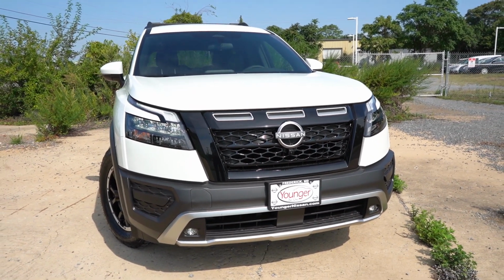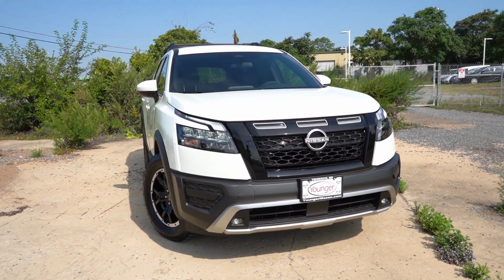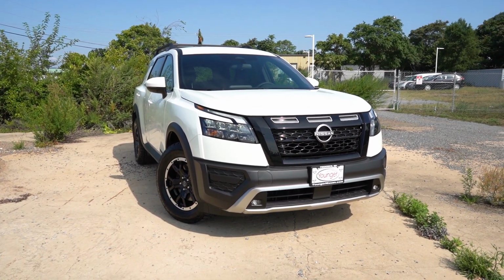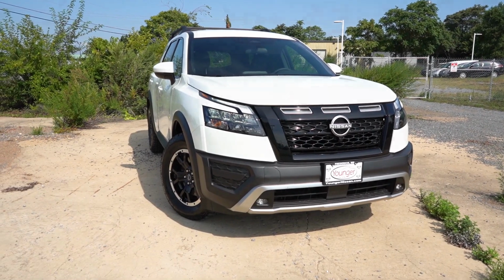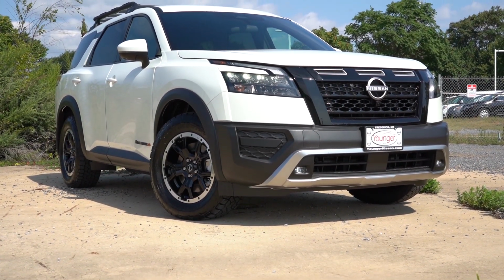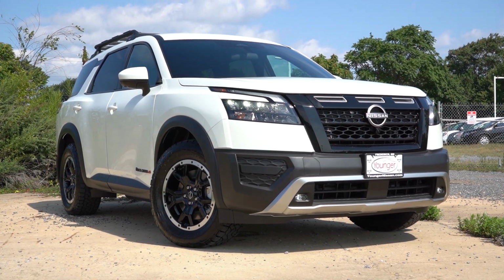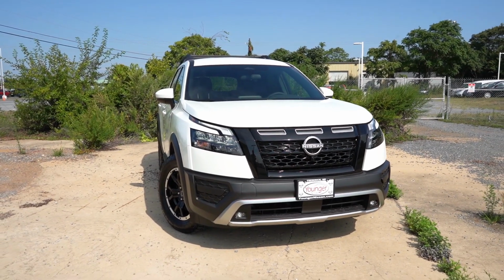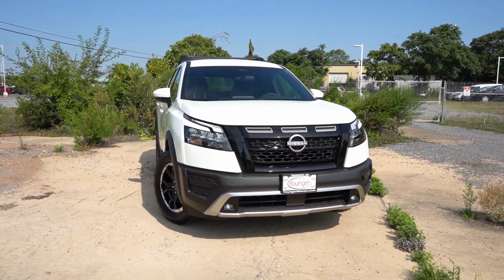Also, though, you do get the automatic high beams for all trim levels across the board. So if you have your high beams on at night, since it's a vehicle coming in the opposite direction, it's going to automatically dim them back to low beams. Then when that vehicle is gone, it's going to automatically bounce it back up to high beams for you. So that is definitely a pretty convenient feature there as well. But anyways, that pretty much rounds out the front end. I love this white and black theme. Let me know what you guys think of it in the comments. But let's now go ahead and check out the side of the Pathfinder.